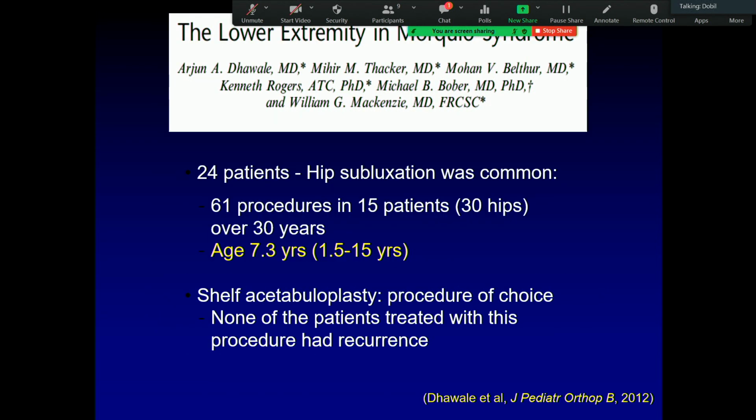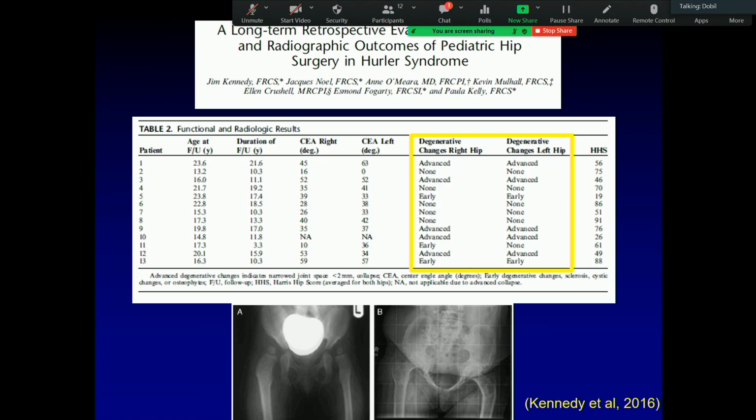And then this is some information out of DuPont, where again they had good outcomes. They tried to do a different kind of osteotomy. They probably didn't have enough coverage of the hip, and so that's why they went to this shelf acetabuloplasty, because it's a very robust procedure. And the point here was that all their Morquio patients did very well, but they had to sort of finesse their technique to make it go.